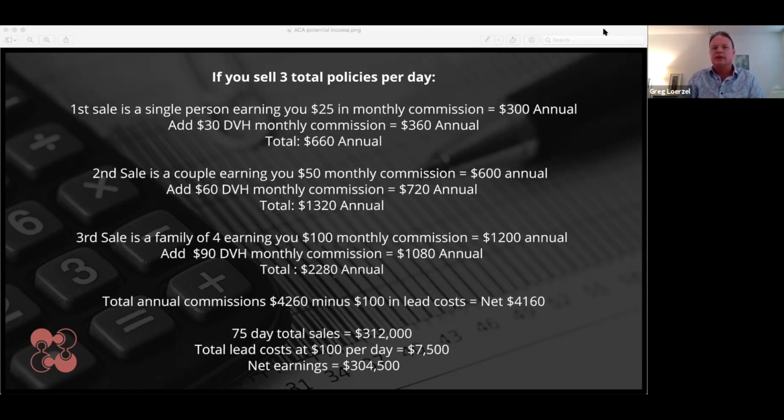Then also add to this that I don't care if you're purely prospecting for ACA. And I don't know many agents that do that unless they're working in an ACA call center.